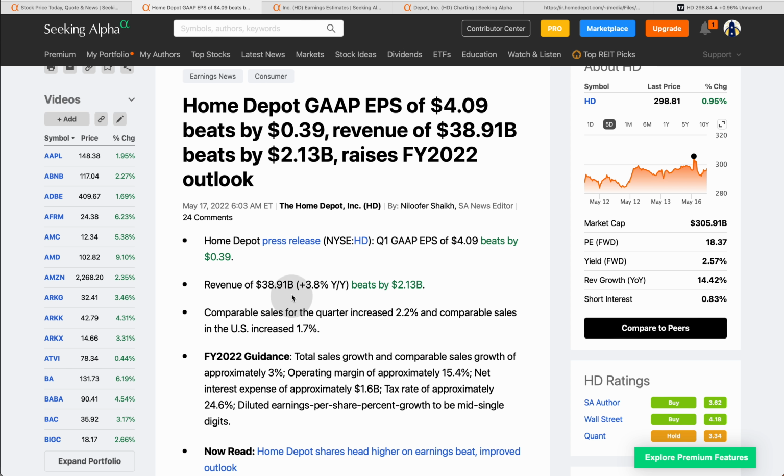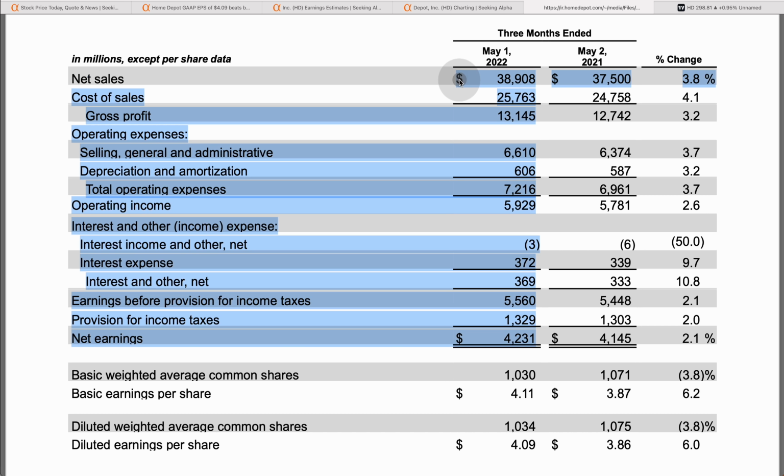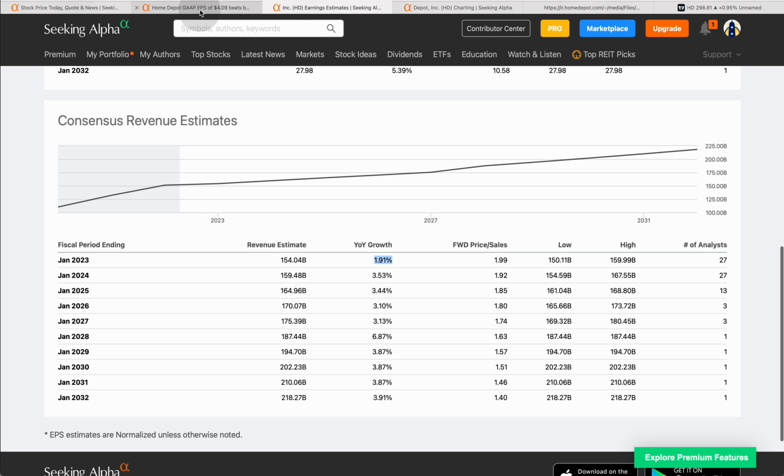Revenue came in at $38.9 billion. That was 3.8% year-over-year growth. They did beat expectations by about $2 billion. I'll come over here and show you that Wall Street was actually expecting kind of flat to down sales. Home Depot put up a 3.8% gain. But again, we're in the context of 7-8% inflation year-over-year. So inflation adjusted, these sales actually probably quite frankly would have been down.